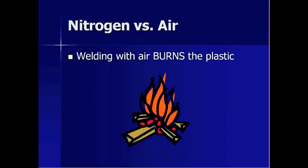Again, why nitrogen? It's very basic. How do you start a fire? You need a source of fuel, you need heat, and you need oxygen. If you snuff out a fire, you want to put a blanket over it or whatever, you want to snuff out the oxygen. That's what kills a fire. So what we're doing when we weld with nitrogen or a shielding gas is you're using the shielding gas to flush away the air so that there's no oxygen that will hit that melted plastic and oxidize it. That makes sense.